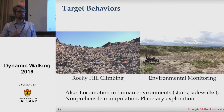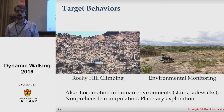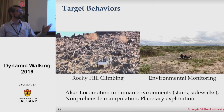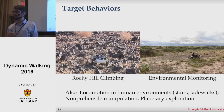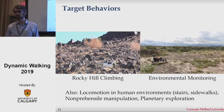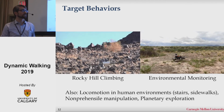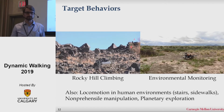And finally, some of the system level behaviors that we're interested in in the lab. The first is rocky hill climbing. What's the steepest, roughest terrain we can get up, and what are the limits of the type of navigable terrain we can cross? But I'm also really excited about a new project we have now in environmental monitoring. In remote locations, can we send legged robots out to monitor the environment for contaminants, pick up some dirt, see if there's oil or other contaminants in the environment, and get a better sense of this kind of environmental monitoring? So these are some of the target behaviors we're looking at.